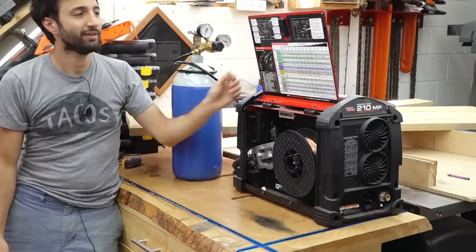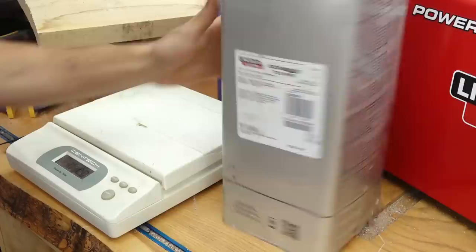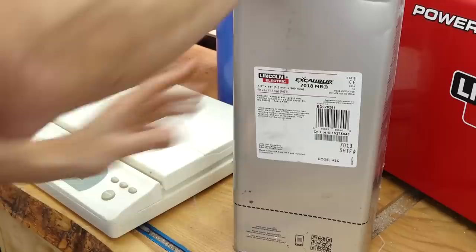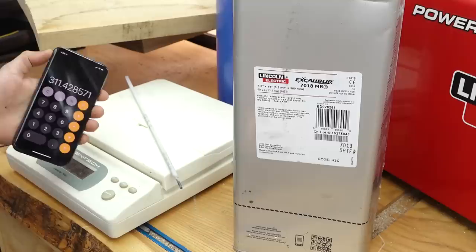And now for the most exciting part, how many stick electrodes did I use? So that tin there started out as 50 pounds. It was full when I started the project. Let's see where this takes me. We have the error margin of the tin itself, but regardless, 27 pounds, 4 ounces or so. I wonder how many stick electrodes it actually is. Yeah, so about 300 sticks. That's a lot. That's a lot of welding.